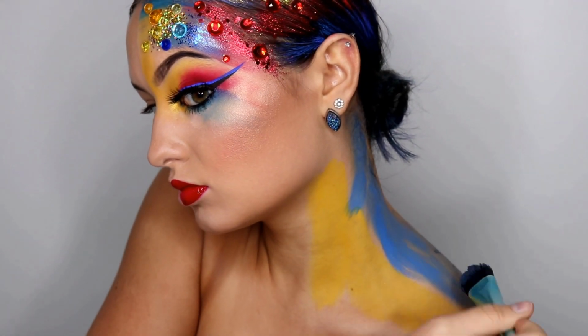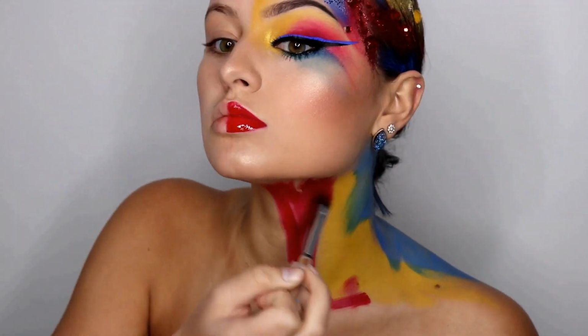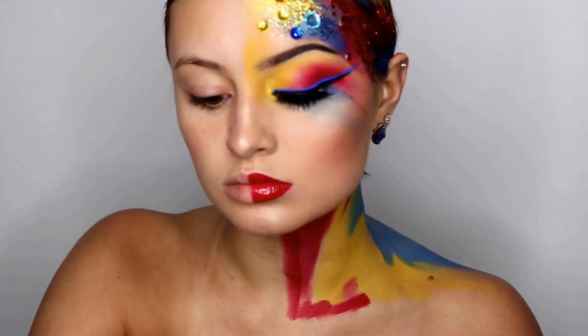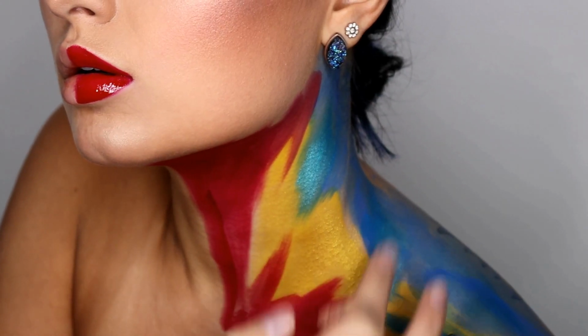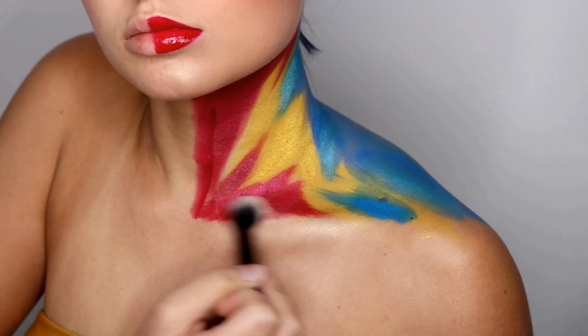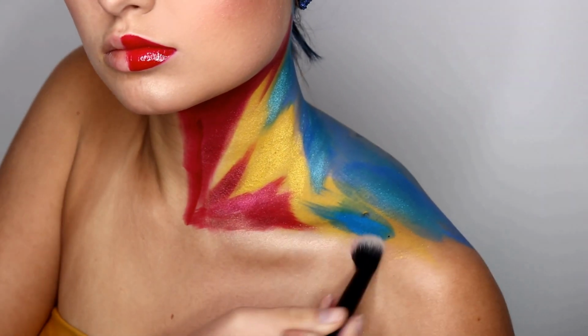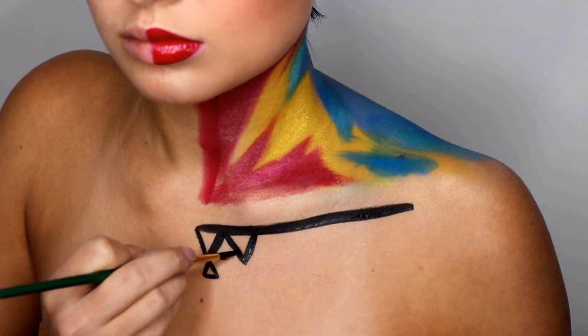Carrying the design down the neck, I use yellow, blue, and red body paints, and you can have a very free hand with these brush strokes for this to have a very artistic look. You can use different shimmery eyeshadows to pop out areas of the design. I add a highlight onto my collarbone and then a very clean black line underneath.